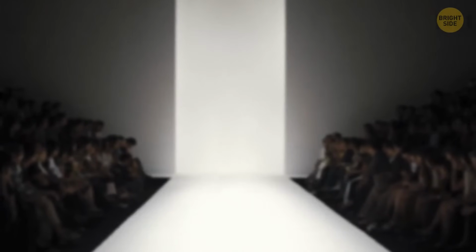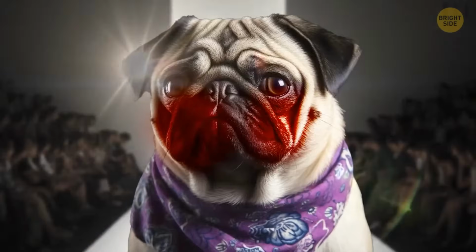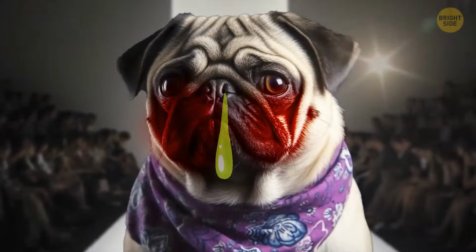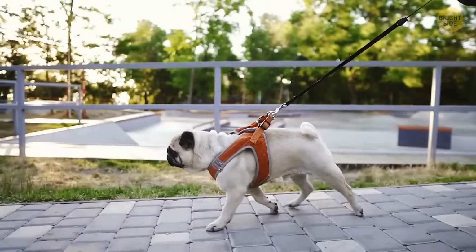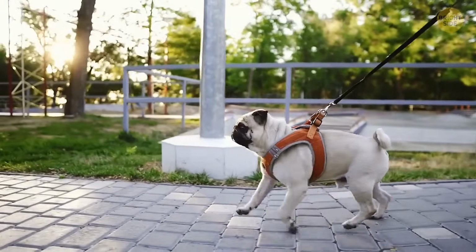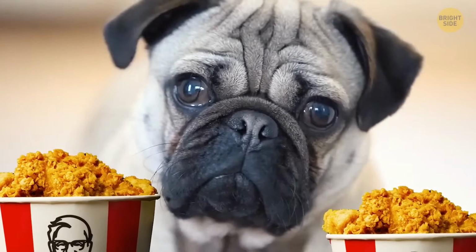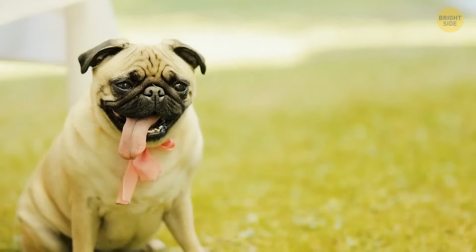Last but not least, we have Purple. Our last dog model is Lewis, the 6-year-old pug. Unfortunately, she's a bit of an allergic furball. That's why she's wearing that purple bandana, to let you know that you shouldn't give her any food without asking her owner first. And actually, that goes for any dog, even if they don't have a purple bandana around their neck.